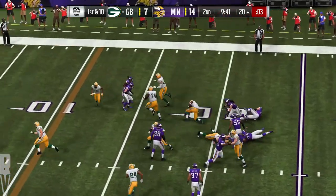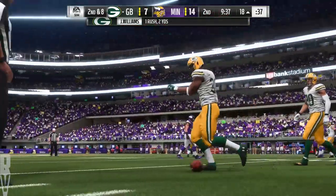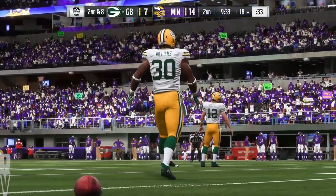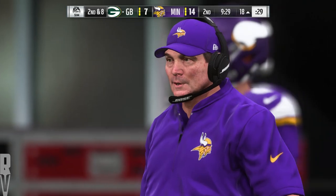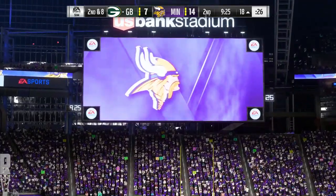They'll run with a backup. This is Williams. And he'll take this inside the 20 and down to the 18. 2 yards on the pickup there. It'll be second and 8. And this is why aggressive defensive coordinators love to blitz. It wreaks havoc because they end up taking their attention to the blitzers, freed up the D linemen to make the play.